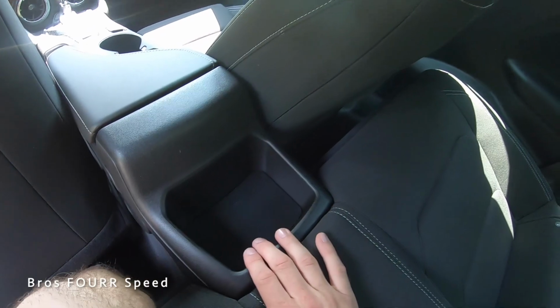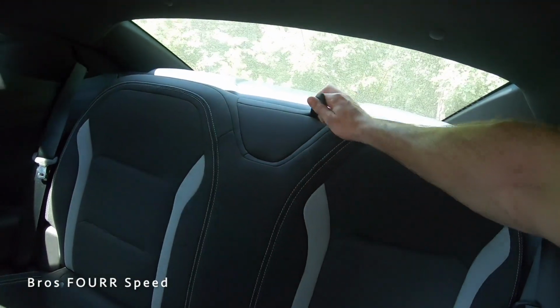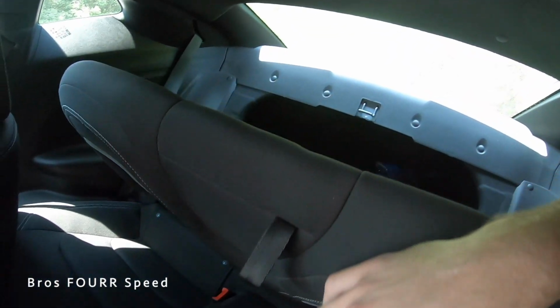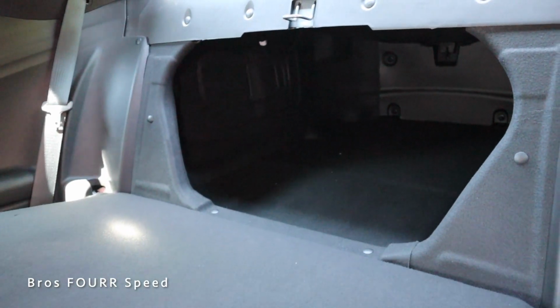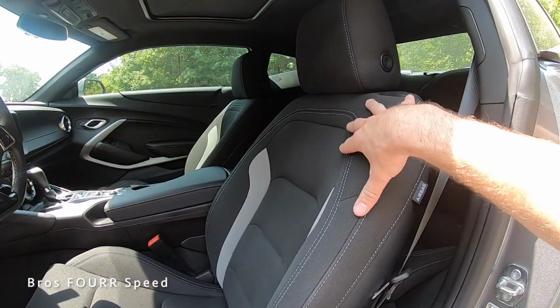There's a little bit of storage right in the middle. You can place any smaller items. And then the back seats do fold down like I mentioned earlier. So this is one solid piece. You can fold it flat so you can get this perspective at the amount of interior storage that you do have. And we'll move on to these cloth seats.